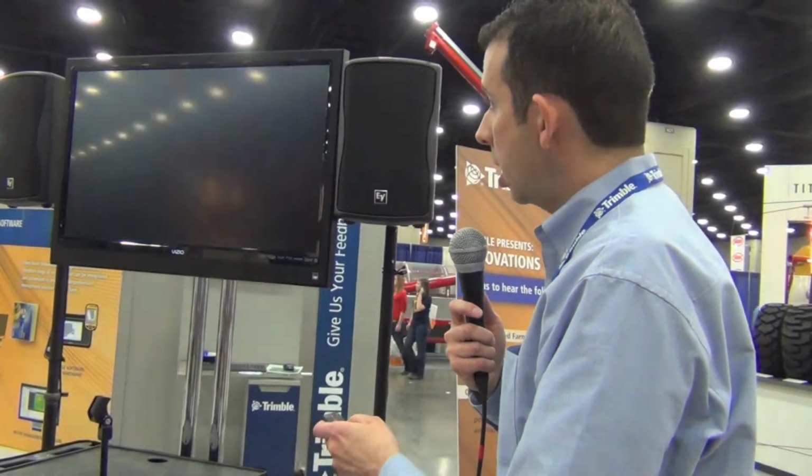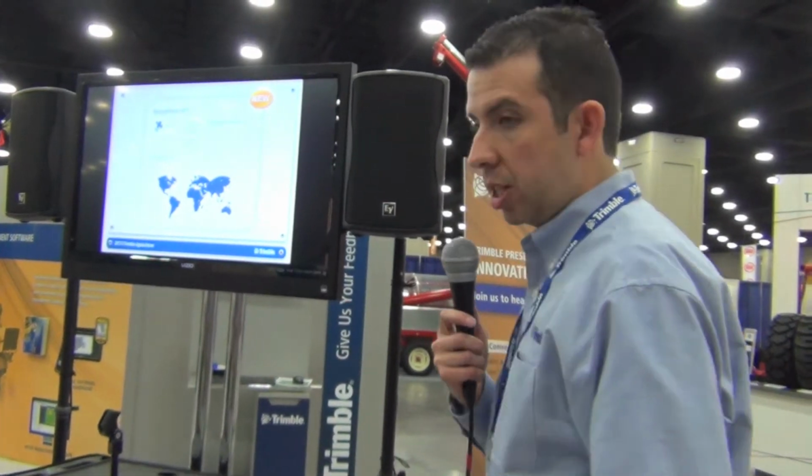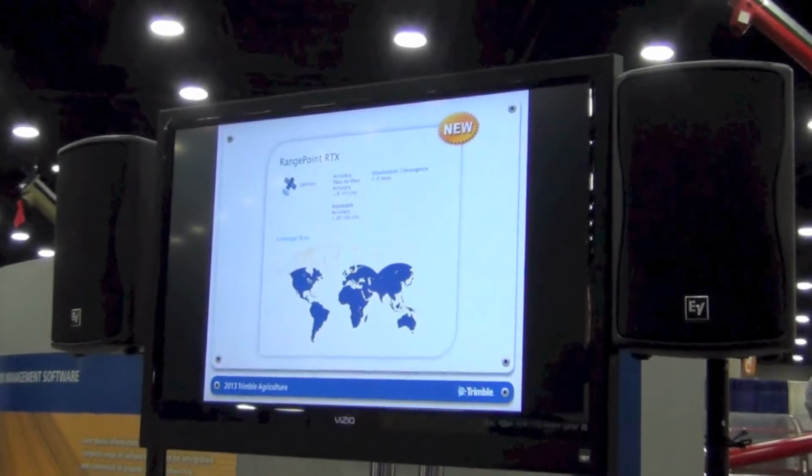The next one that's brand new for this year is called RangePoint. And this one's important because this is a very low cost, very affordable service.